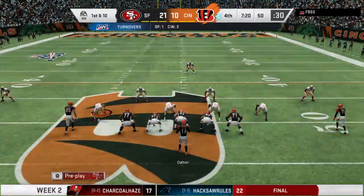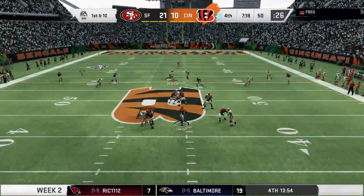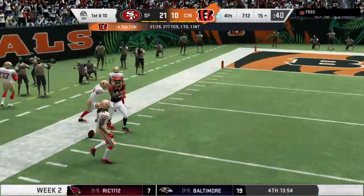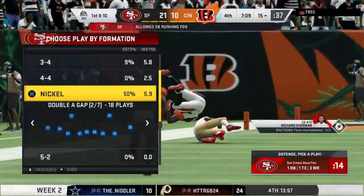A very good starting field position for the Bengals here as they come up 1st and 10. Their D gets the INT. Now what can Dalton do? He's going to look deep down the field. And this is, oh my goodness, he pulled it in one-handed. That one goes for 36 yards.